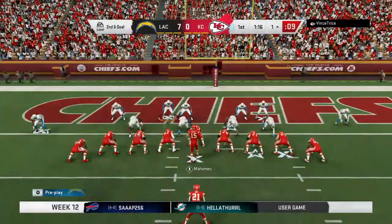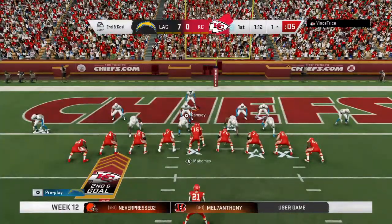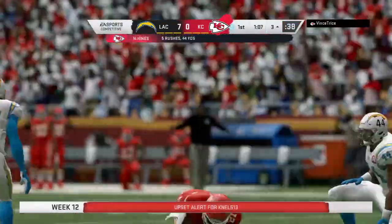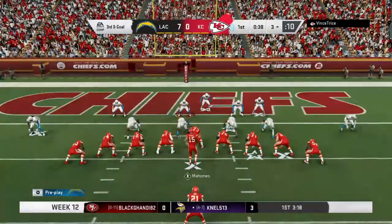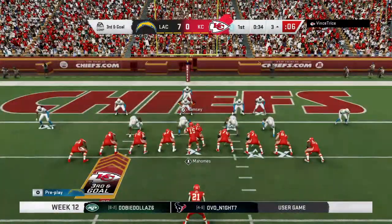Second and goal from the 1. Check 25. They'll try to run with Hines. And he is met quickly in the backfield. Down he goes, folded like a lawn chair. This Charger defense continuing to hold the line. Now it's a 3rd and goal situation.